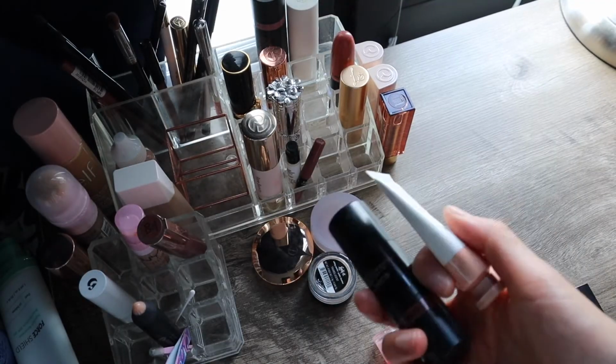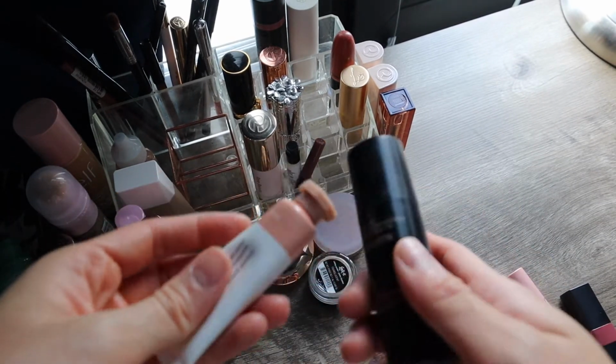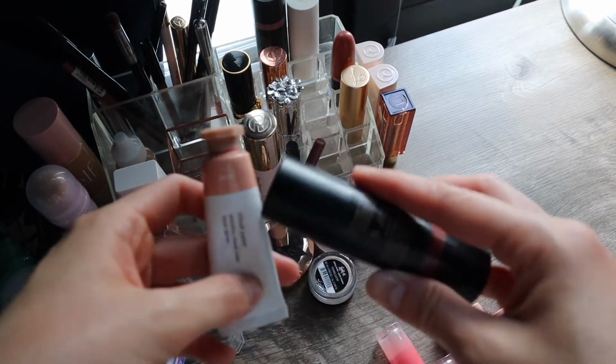I really only want to bring one blush and bronzer, and these are both colors that work for that.